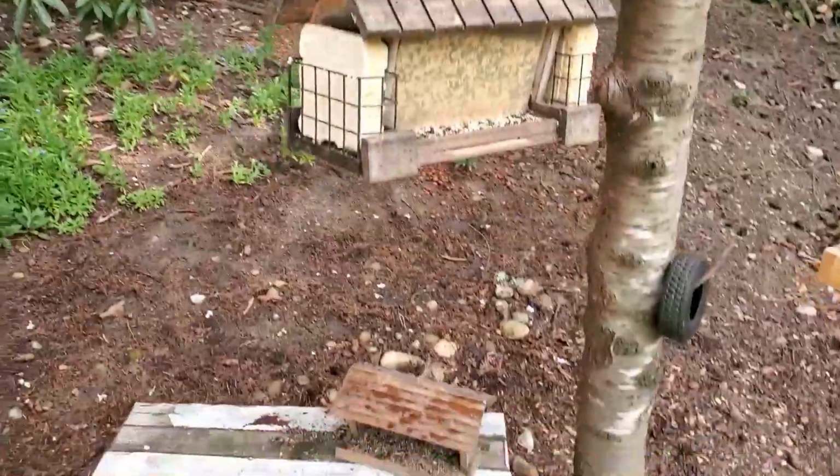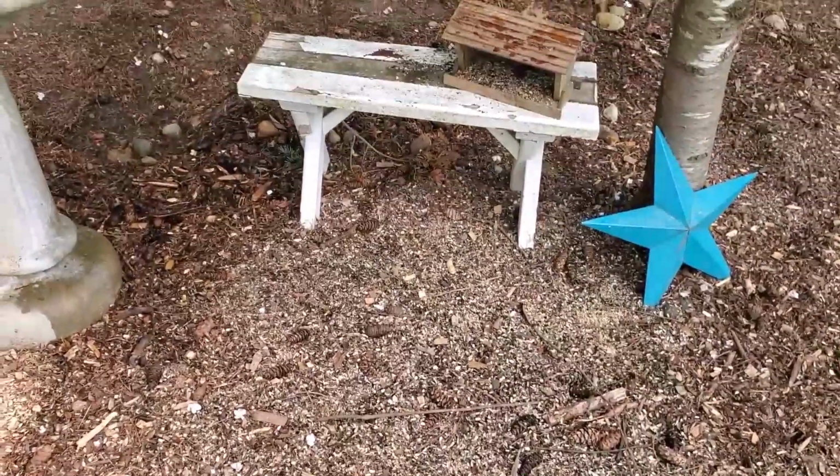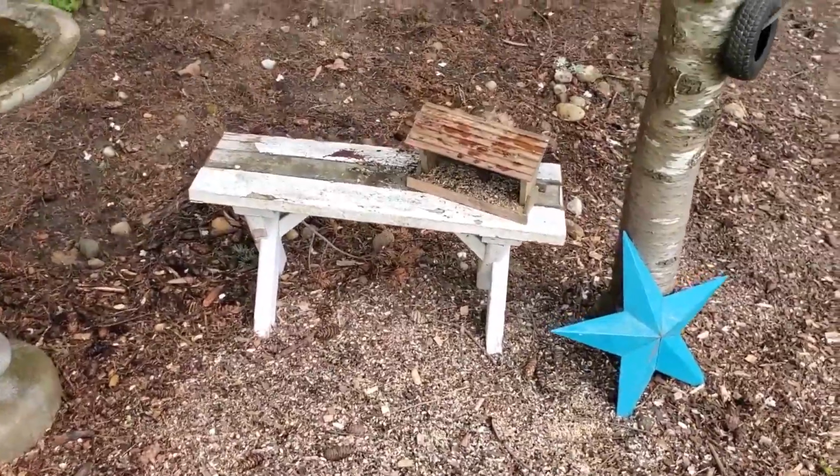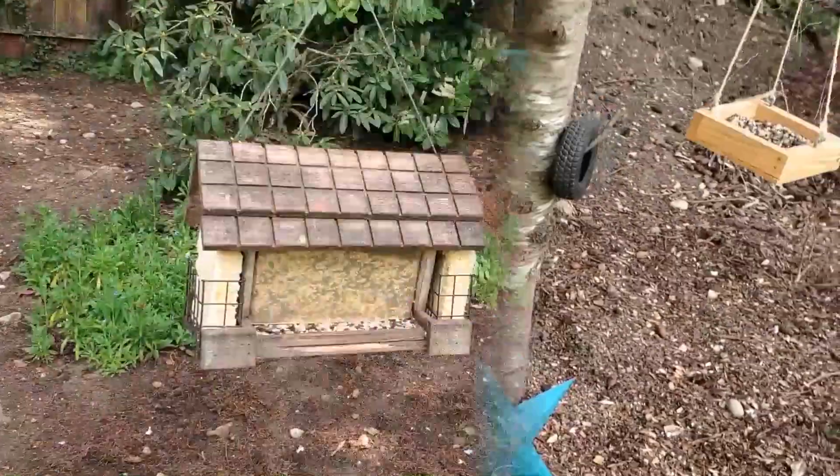And they knock a lot of the seed down to the ground. And so the birds will still get the seed down on the ground, but it can attract other critters that you might not want, like mice or rats. Yeah, that's true. That's just part of what happens.